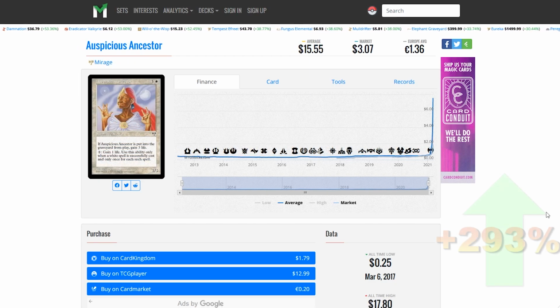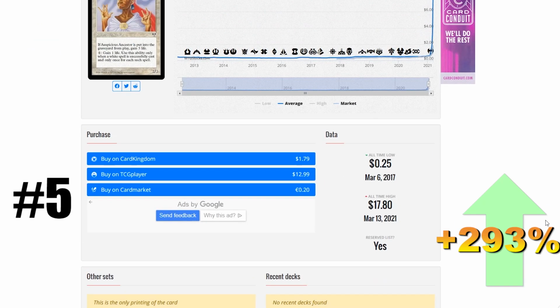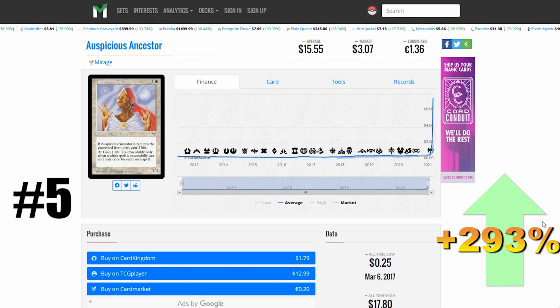In the number 5 spot this week, up 293% to $15.55, we have Auspicious Ancestor from Mirage. Now, this is also a reserve list rare. On the surface, this card doesn't look that great, but it's actually been errata'd, and it seems to be somewhat useful, especially in a life gain deck.